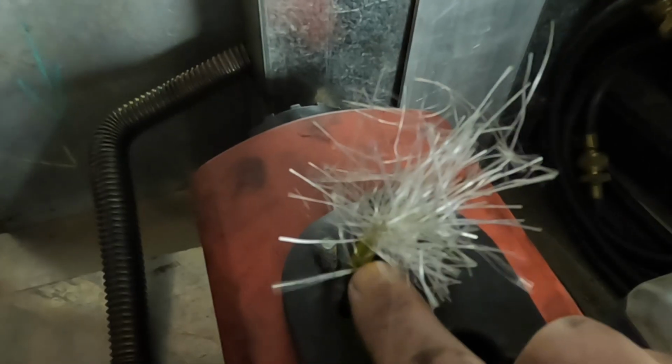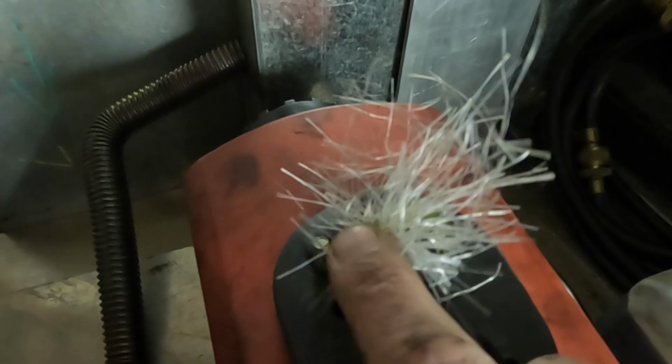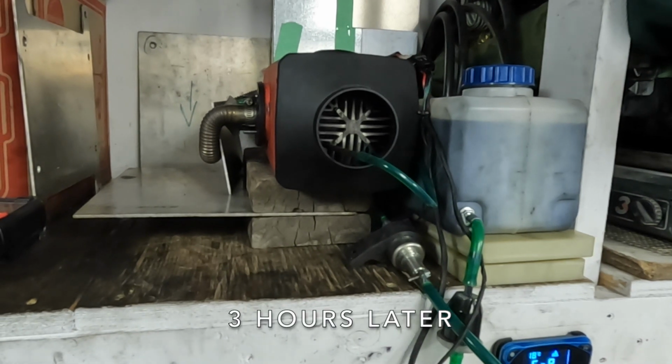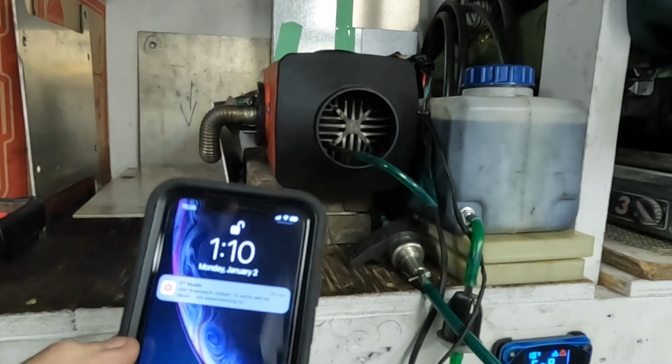The fuel line got hot enough that it actually melted and stuck to the fiberglass. So the fiberglass did not offer enough thermal protection. The heater was working fine. It seemed to be anyway. It was fluctuating back and forth.